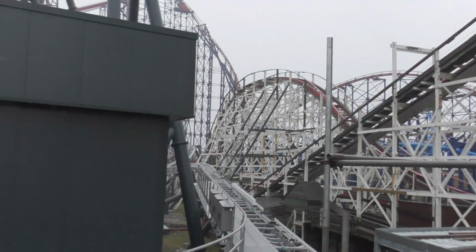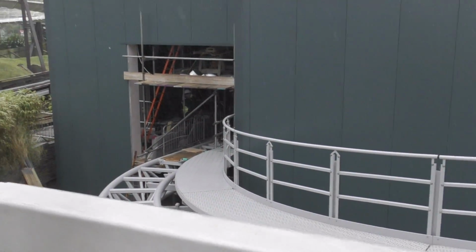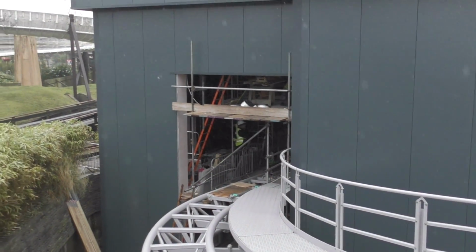2018 is going to be an iconic year here at Blackpool Pleasure Beach, and welcome to the start of the 2018 theme park season. And of course, it's absolutely throwing it down, and I'm here at the Pleasure Beach. Of course, we're going to ride on all of our favourite attractions at the park, but the first thing we've come to see is, of course, the construction taking place on Icon.